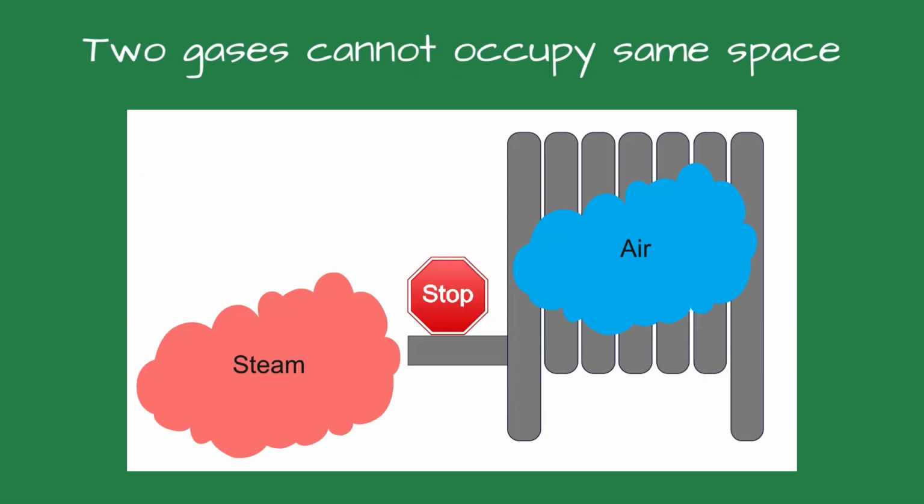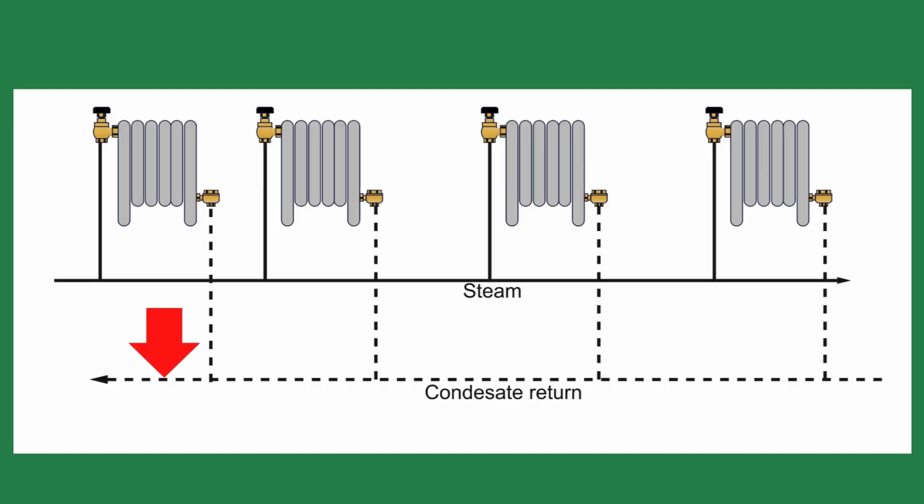Boiler expert Dan Holohan has several rules for troubleshooting steam. One of them is 2 gases cannot occupy the same space. The steam could not enter the radiator until the air was removed. Since all 4 radiators were not working, I thought there was something in common with all of them.